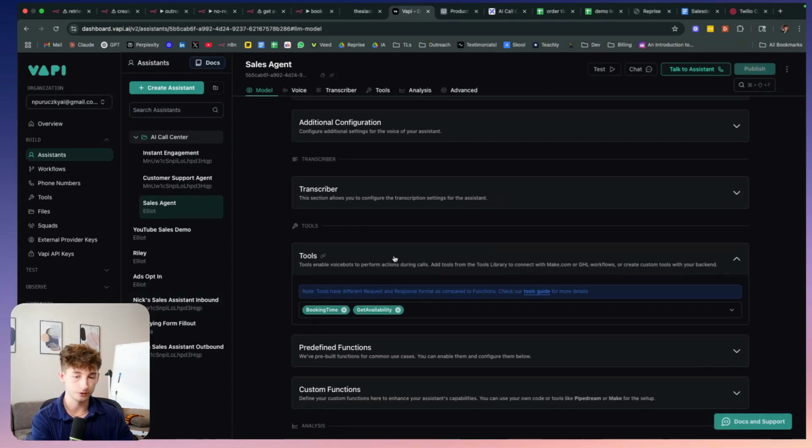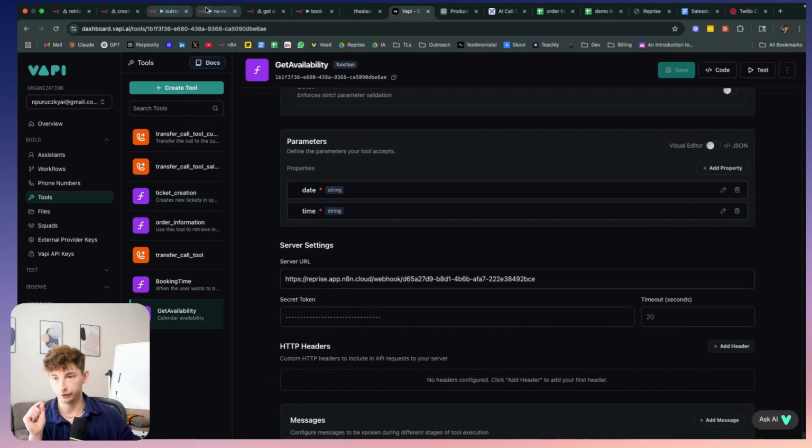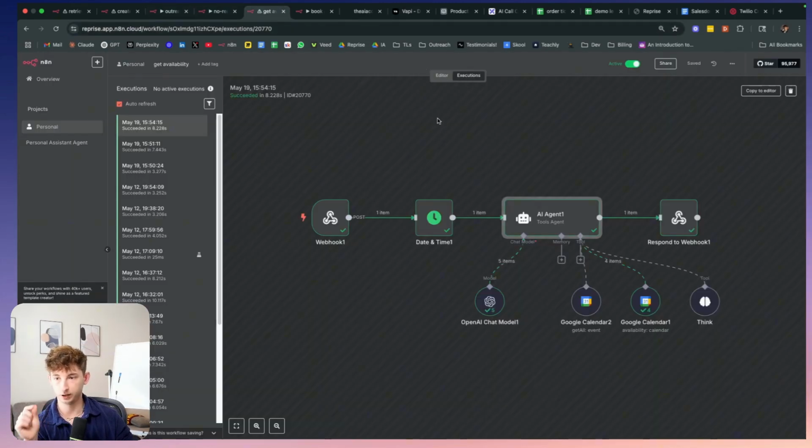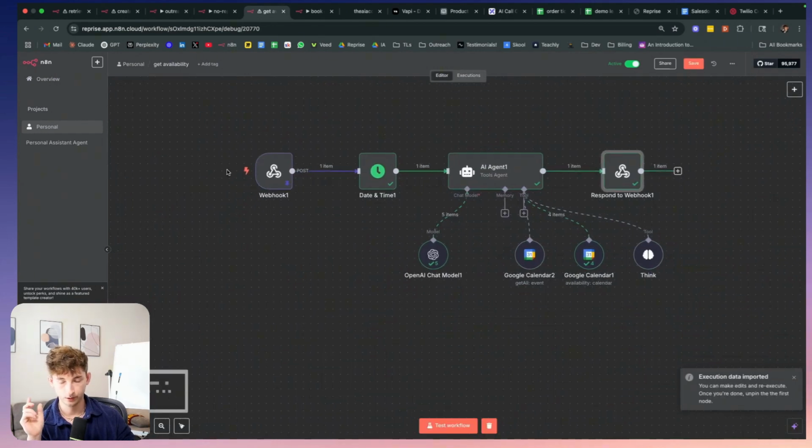Now we have the tools. The tools are booking time and getting availability. So let me show you guys what those look like. Let's start with the getting availability. Okay, if we come into n8n, we have our get availability function right here, or system. So let's break this down a little bit further. Okay, so once again, we have our webhook. So do the same thing that I showed you earlier.